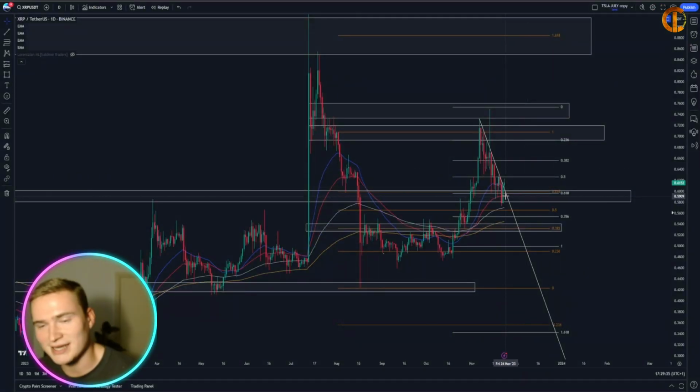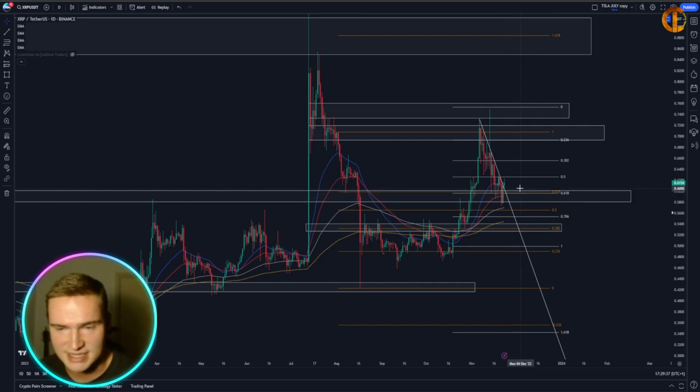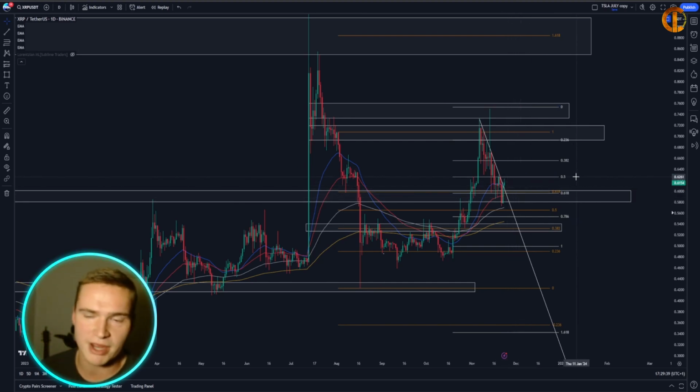So now you can see that it has found support at 58 and 60 cents. So if that's followed by a bullish breakout above, for example, 62.5 cents, that could be the start of a lot more bullish momentum, which is super interesting to keep an eye on.